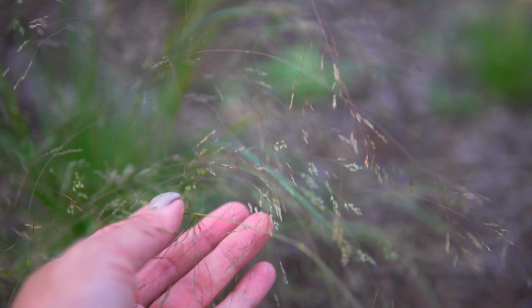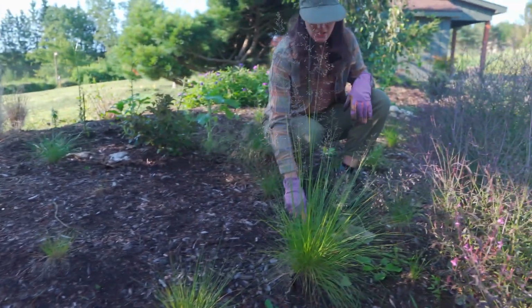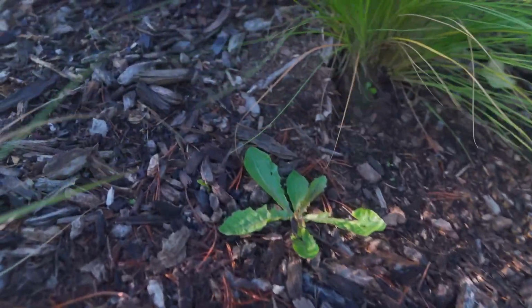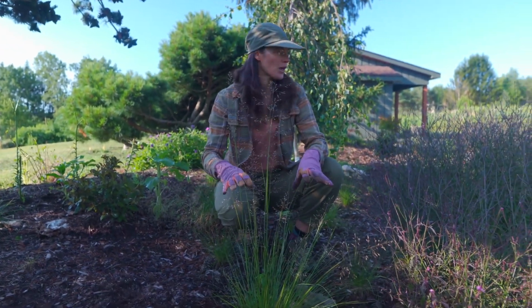So what I envisioned here, and you can see there's quite a lot in here, is that this would take up most of the space so that these errant weeds that come in, like the plantains and the dandelions and some of the other grasses, will be kind of snuffed out. So I like these plants that kind of form carpets.